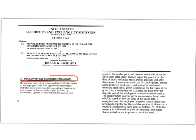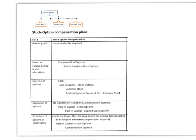Let's take a look first at our stock option compensation plans. I decided to do a little timeline that might be very much helpful for the journal entries. So on the date of grant, your employees will receive stock warrants that normally, when they're done as part of the compensation plans, are called stock options.